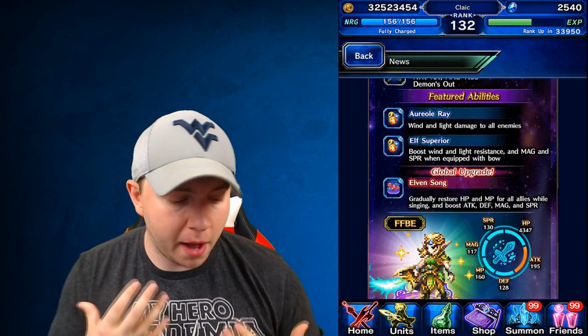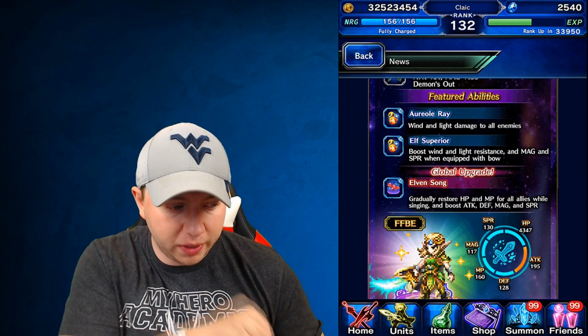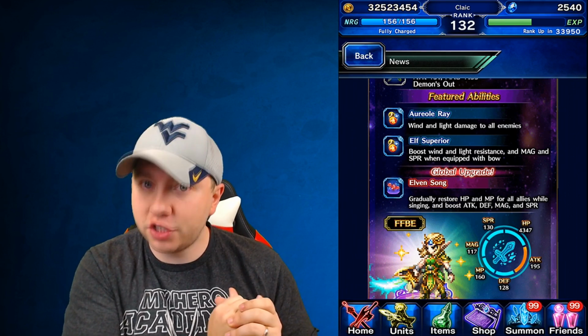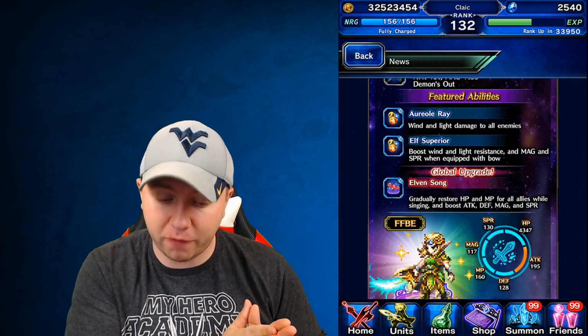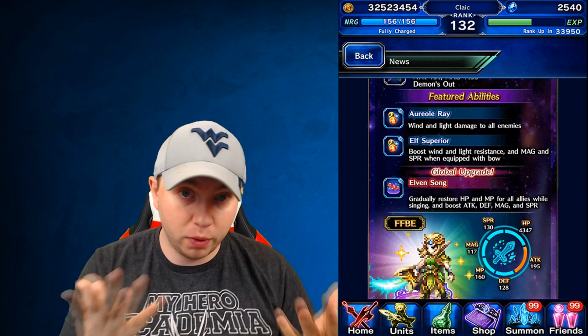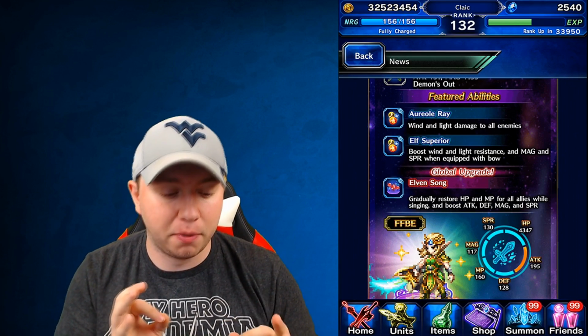And this is a huge upgrade right here, guys, I want to talk about. It might be another attempt to get us to get another unit before Ramza enhancements come out, if they ever come out, okay? Elven Song. Gradually restore HP and MP for all allies while singing, and boost attack, defense, magic, and spirit while doing that also. So this is really, really powerful, an extremely powerful support ability.